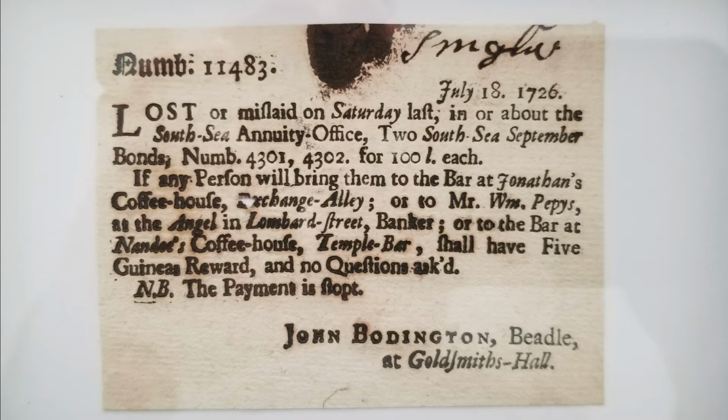Well, this little leaflet contains a lot of references to some of the most famous coffee shops in and around Exchange Alley in London, where early stock trading first started, including Jonathan's Coffee House, which saw the most intense trading activity, and Nando's, a coffee house on Fleet Street, popular with the legal profession in nearby courts.